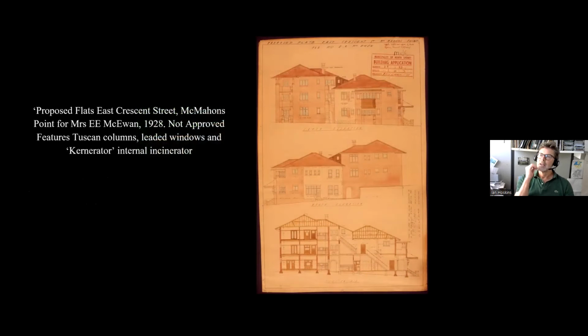Now, this is the architectural plan I used for the title of the talk, and it's an interesting one. East Crescent Street is another hotspot for flat development over at McMahon's Point. This block was not approved for some reason. You've got it written on somewhere here, says not approved. Not entirely sure why, because it looks like many other blocks of flats and someone's put a lot of care into the drawing, so it's not like there's not enough information.